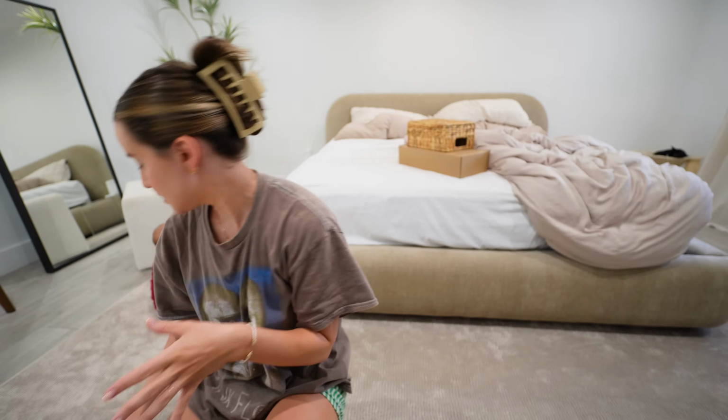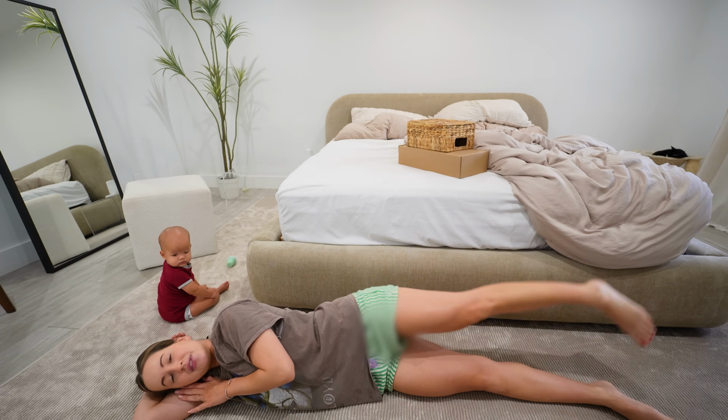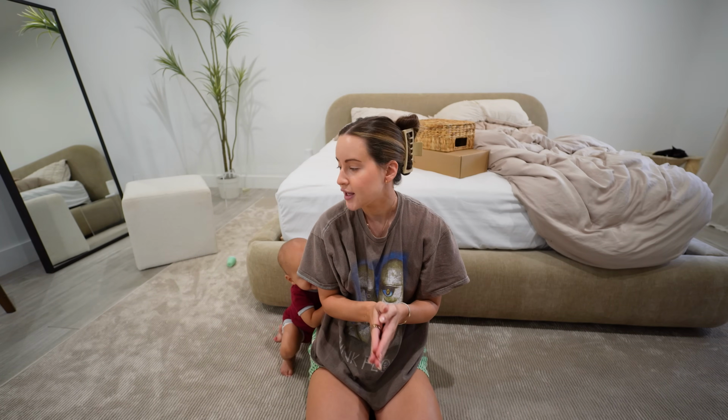You're also going to do abduction. So for at-home abductions, lay down on the floor and you're going to lift your leg up. You're going to do a million of these, minimum 30. Guys, you can go so much harder than you think. You're so much stronger than you think. We want to hit failure.